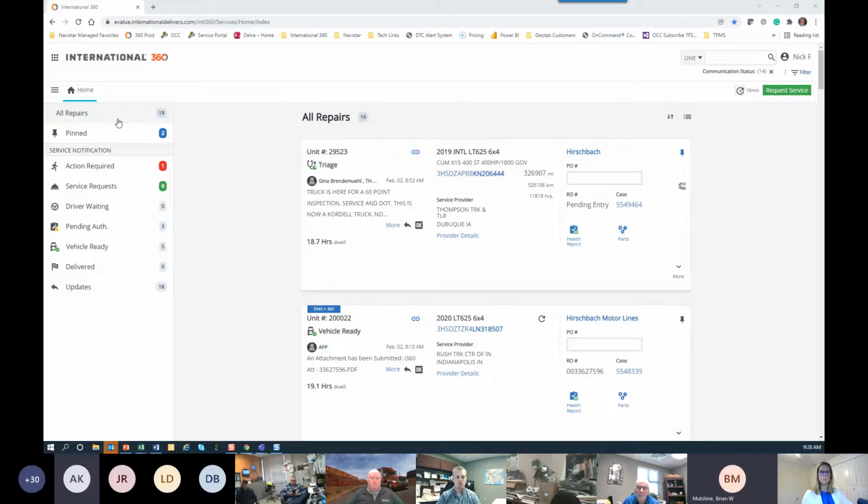And right now they have 19 vehicles that are in a repair status. 5 are indicated as ready. There's 1 with action required. So that means the dealer is saying, hey, please approve this estimate so we can proceed, or there might be another question for the dealer. Service requests is where you as a customer could actually create a work order to the dealership before it arrives so they can see what's coming.